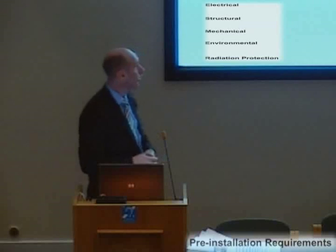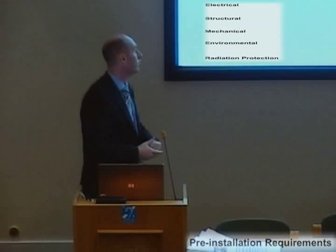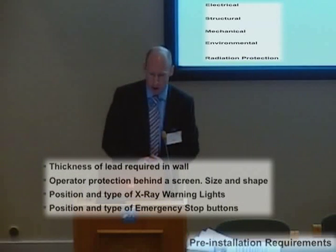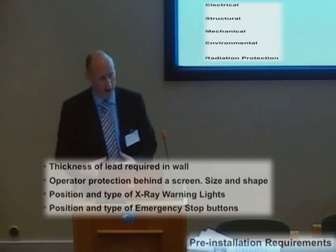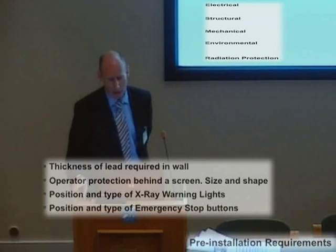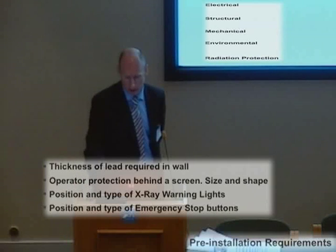And so I would always recommend get the radiation protection advisor on board as quickly as possible. He'll determine the thickness of lead that's required in the walls, the operator protection, maybe a lead protection screen for the control console, and also he'll give you advice on the X-ray warning light locations and the type, together with the emergency stop buttons.